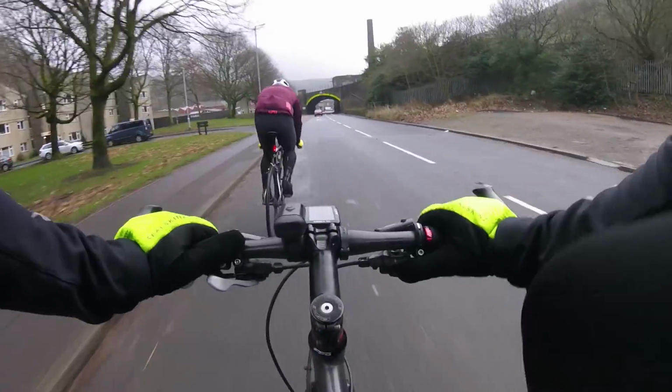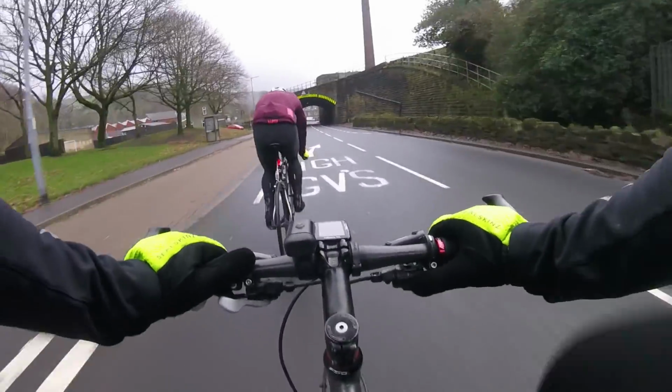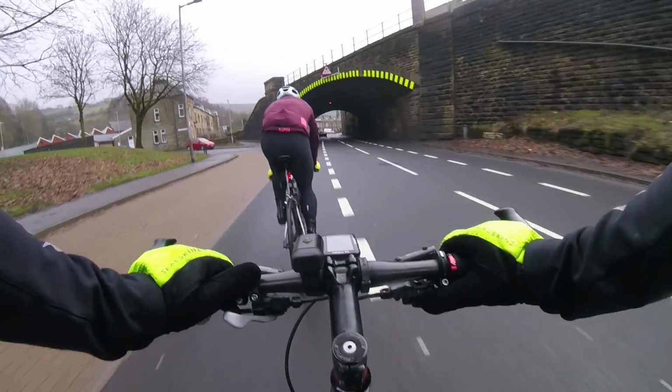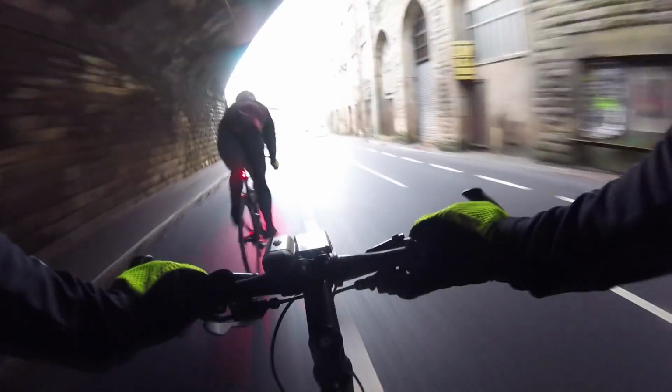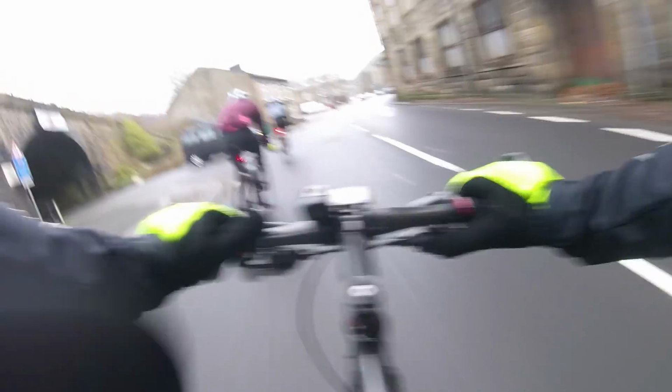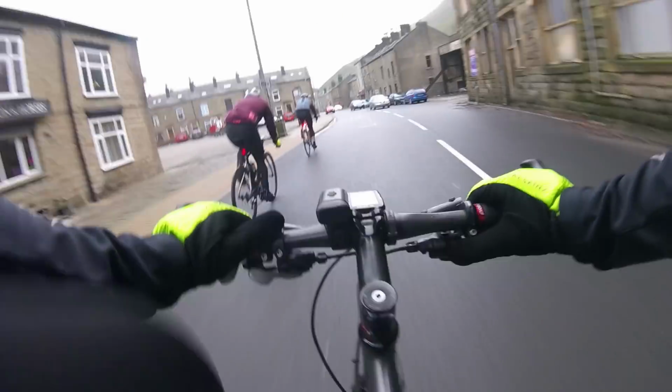And as we went under the bridge there, Lee just came flying through, absolutely nailing it there. It really was a good turn of pace. And then we've all got to talk to each other again, communicate, because ahead there's some temporary lights on red, which really broke up the pace.